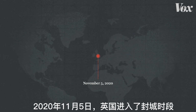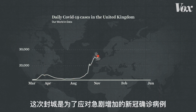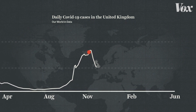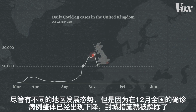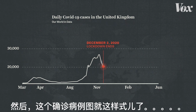On November 5th, 2020, the United Kingdom went into lockdown. They were trying to control a spike in COVID-19 cases. And if you look at the chart of cases, it seemed to work. But despite having the same lockdown measures, infections in Kent, an area outside of London, were still rising. In early December, the overall drop in cases led the country to relax restrictions anyway. And then, this happened.